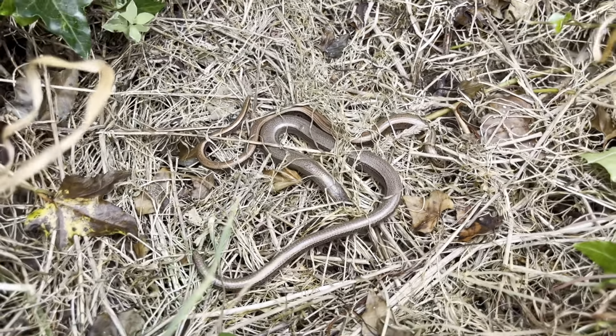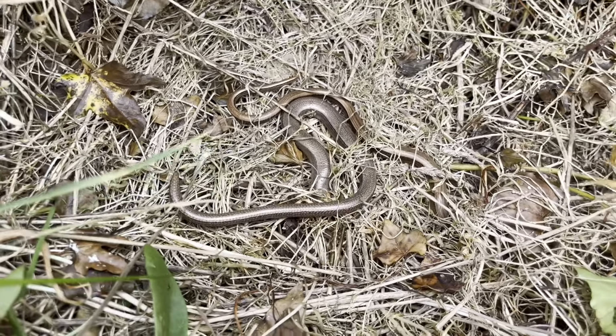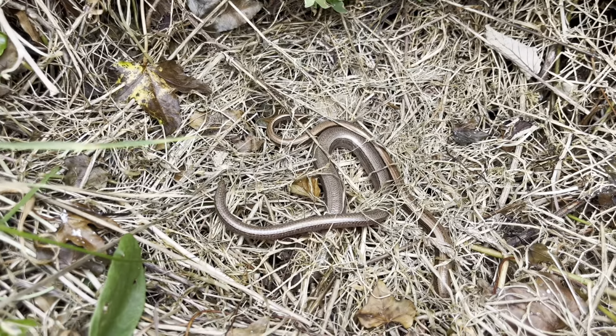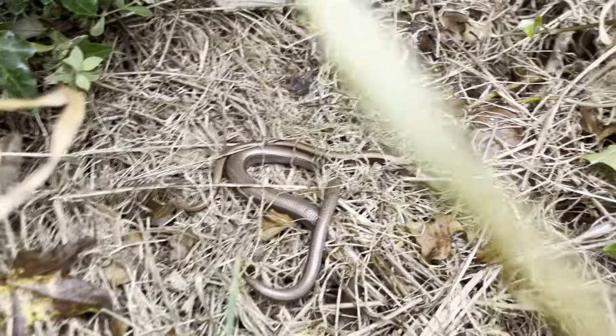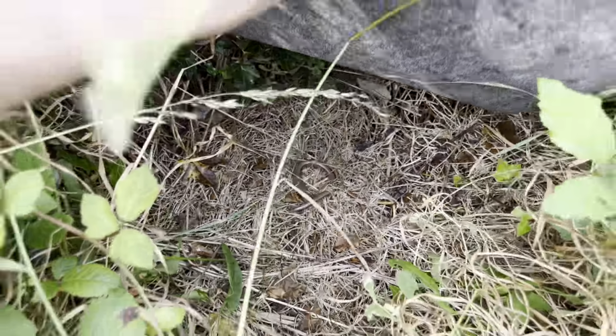So as I said, these are legless lizards, not snakes like some people believe. They'll also drop their tail when they get predated on, and they also don't lay eggs like the common lizard. They are both viviparous, so they give birth to live young.